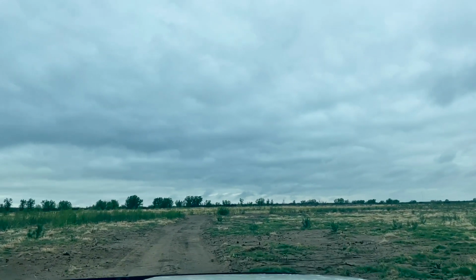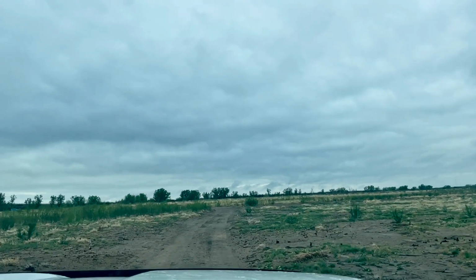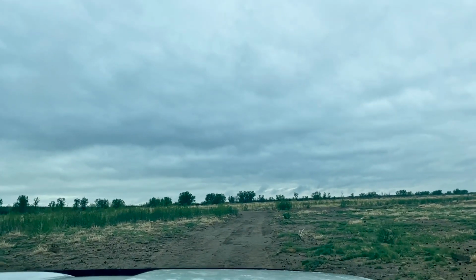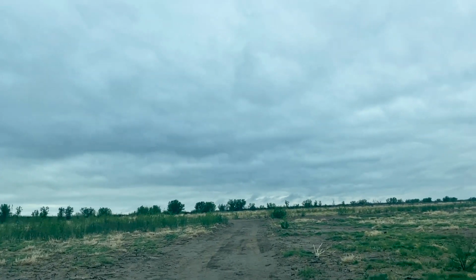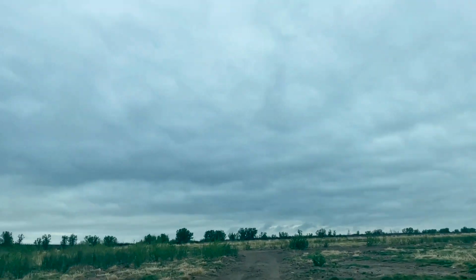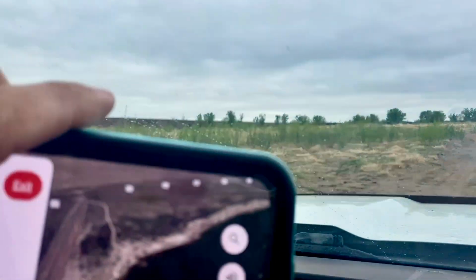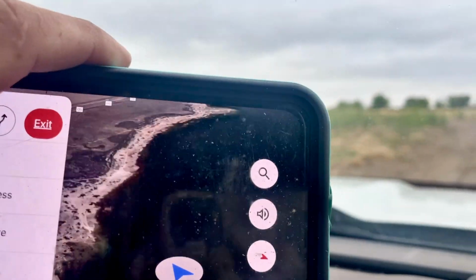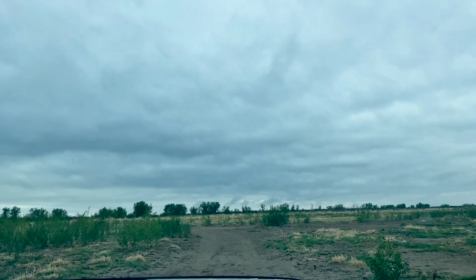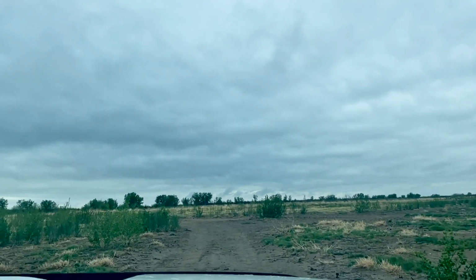Shane, we haven't seen a single puddle. We're literally under the water line. Look, Kelsey. We're literally driving underwater. But we're not, though. It was just a little bit of rain.